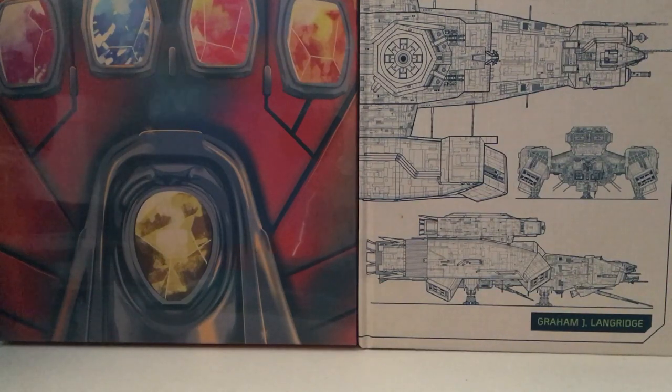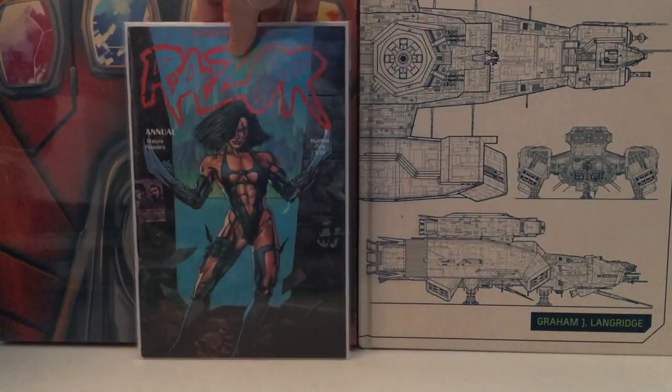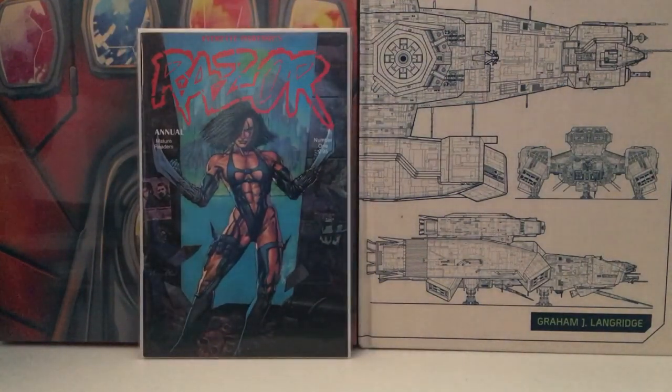But then I saw these. I was like, oh yeah, I'm buying these too. Razor Annual number one. First appearance of Shy or She, however you pronounce it. But he also had the gold edition to this, which is signed by William Tucci and Everett Hartsoe. I guess that's how you pronounce his name.